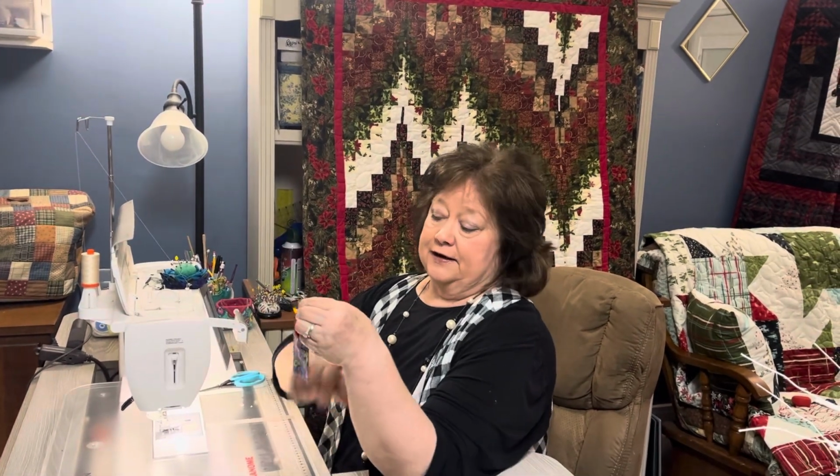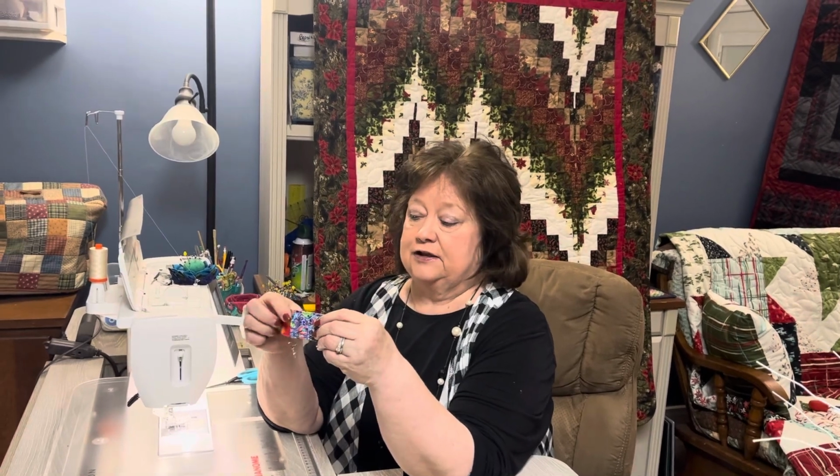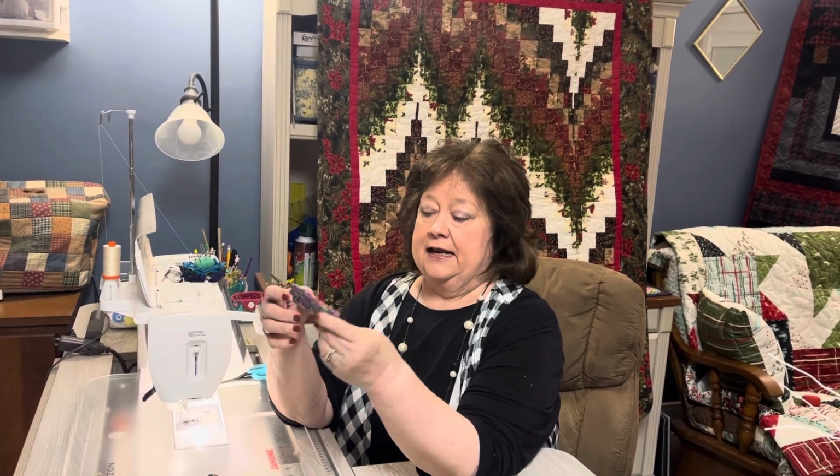There you go. There's my tidbit for today. Go make these. These will make cute little Christmas presents just to throw in someone's stockings. And I'm sure anybody any age would love these.